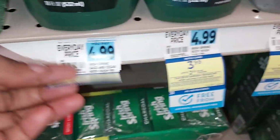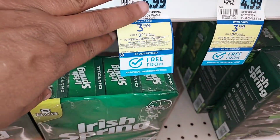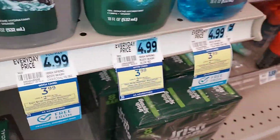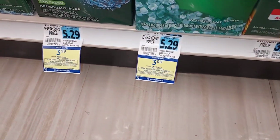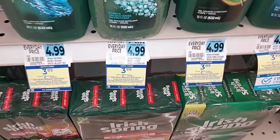Now I'm looking for the tag because there's also a monthly deal where you buy 2 and you get $2. I'm looking here because I don't see it tagged. But please, I don't see any of them tagged. Trust and believe me, it definitely is working.